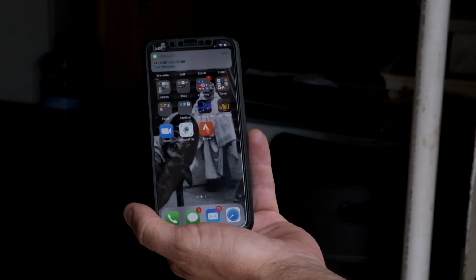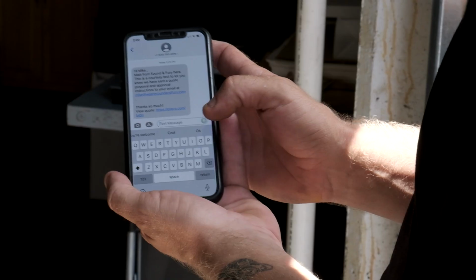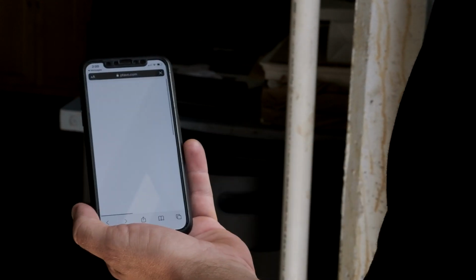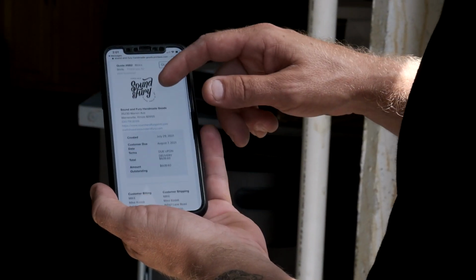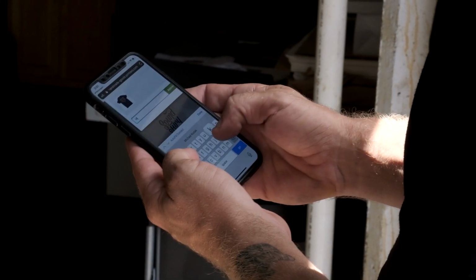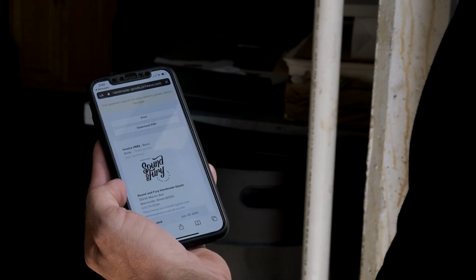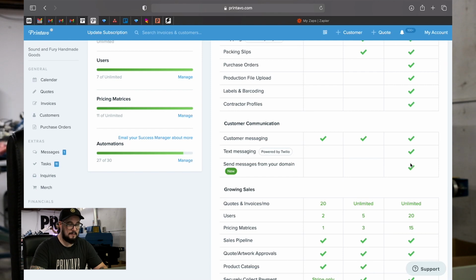People often overlook emails coming in. Not many people overlook a text message notification with the link to approve it right there in the text. So it definitely can shorten the time you're waiting for a quote approval, art approval, sew out approval, photo approval, any kind of approval you're doing in Printavo will be much quicker utilizing the text message feature. Check that out too.